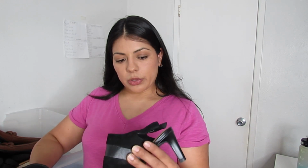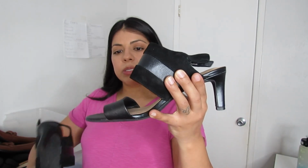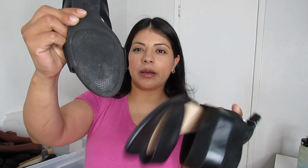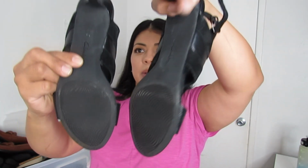Then we have some more Clarks, but these are Artisan Clarks. They are just some white strap sandals with the open toe in the front. A little short kitten style heel, excellent condition at the bottom. These here have not been cleaned, so even then they're in okay condition.